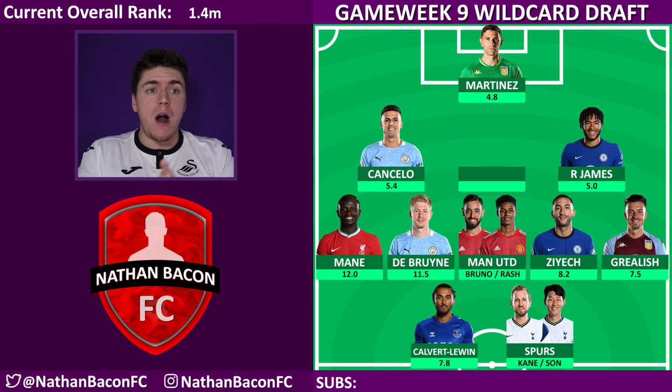Now I discussed in my first wildcard draft like last week that I actually really wanted Kane, as even though they have really, really tough fixtures, I actually think Spurs will thrive more when they're playing against teams that play like that.